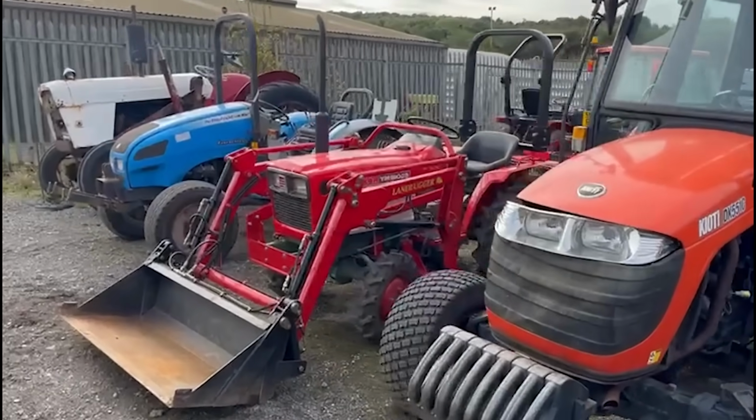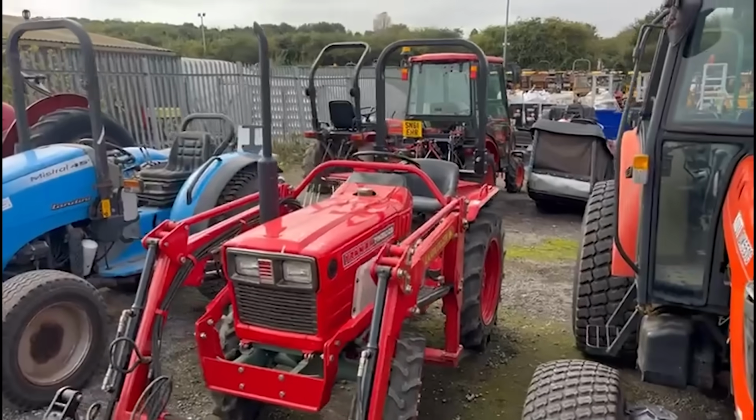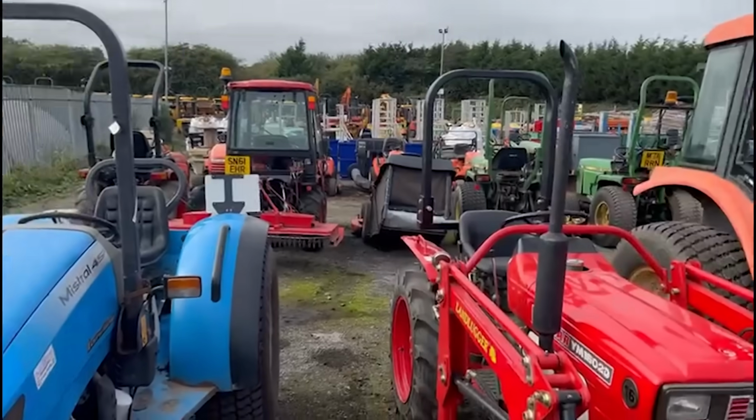Baby Yamaha tucked in there, look at that. It's quite cute. I think I'd look a bit big sat on that. Please do not answer that in the comments below. I'm sure somebody will.